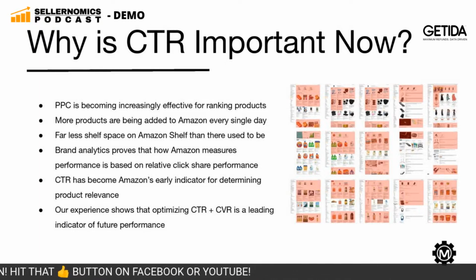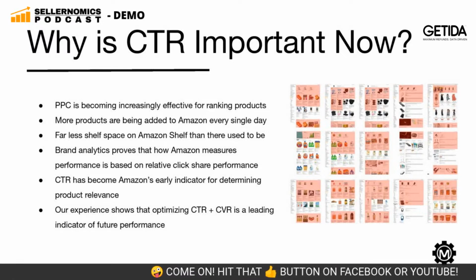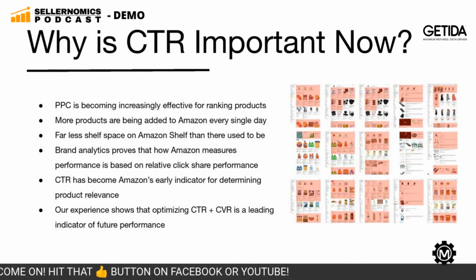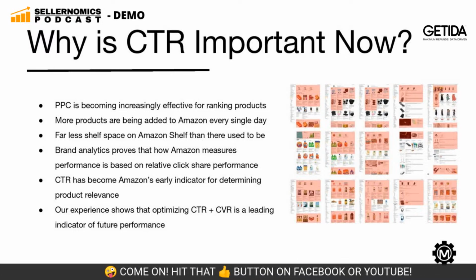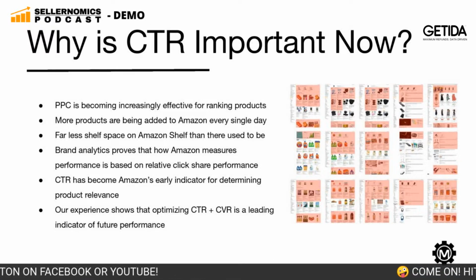It's becoming more and more obvious that Amazon is becoming a pay-to-play market, right? It's increasingly becoming more effective for ranking products. More products naturally are being added to Amazon every single day, because as people prefer to shop on Amazon more, there'll be more sellers to service those buyers. There's far less shelf space on the Amazon shelf than there used to be. What I mean by that is there are so many more products competing for the same amount of keywords, so there's just less shelf space to get as much visibility as there used to be.